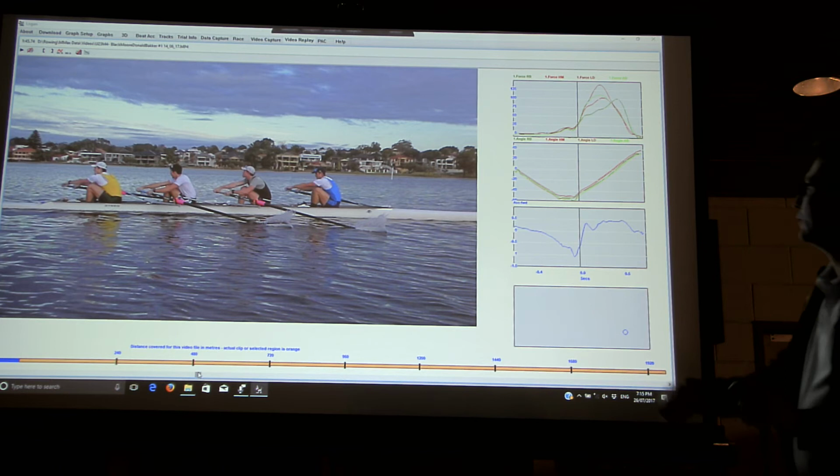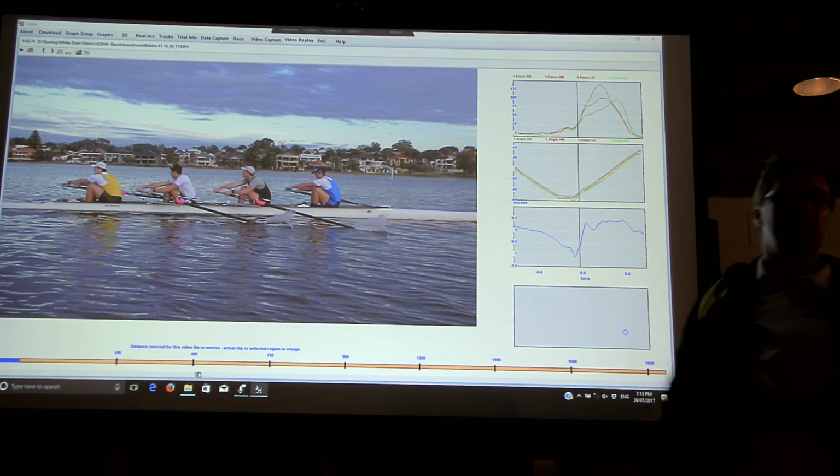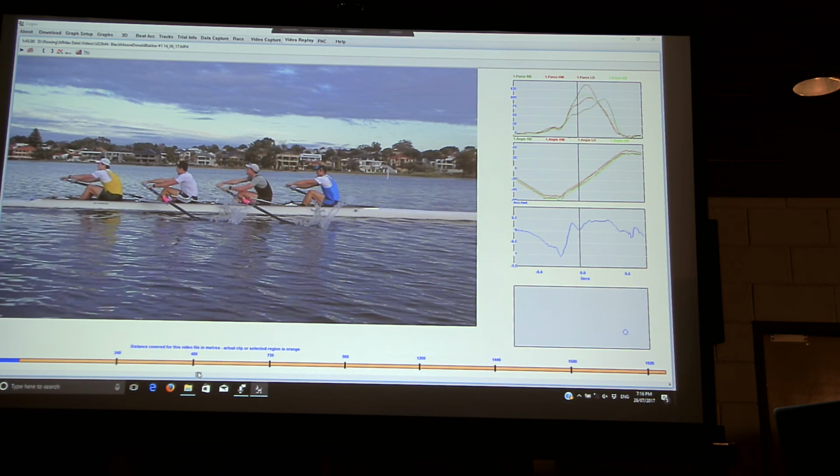Bow, his third world championship gold medal, he knows how to row. Very back end. Okay, very back end for a fast boat. Four's a pretty quick boat. Quicker the boat, the more front ended we want to be. We want to pick up the speed. Very back ended. I'm going to go through frame by frame. Anyone want to tell me what they see and why they think that's happening? What's happening with bow?